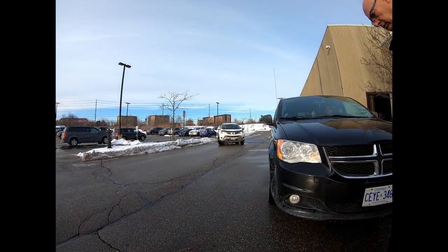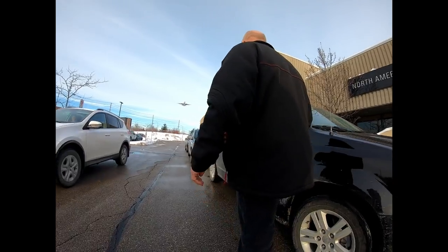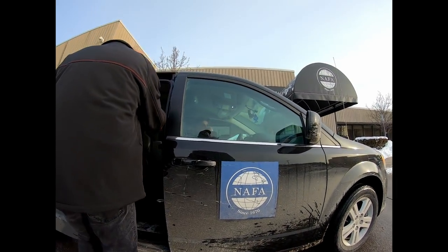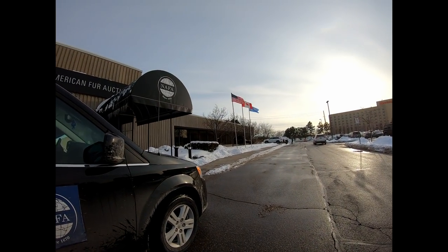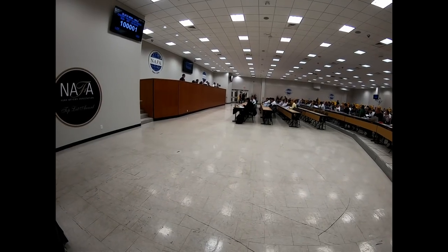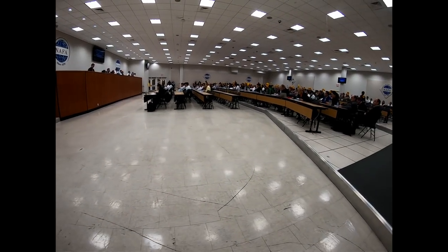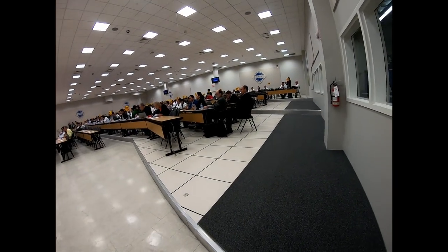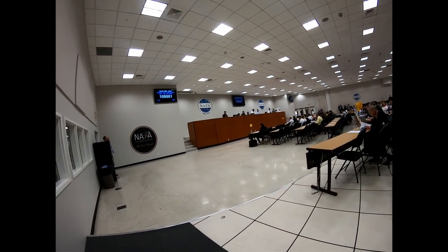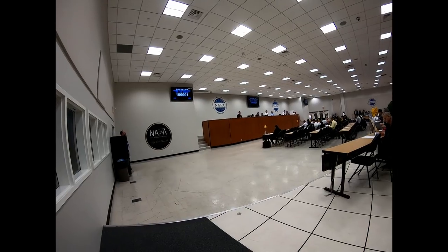With such a huge buyer attendance, you have to offer a shuttling service back and forth to the hotels. At any one time, we usually have 10 different vans ferrying people back and forth to the sale. And another huge advantage that NAFA has over other auction houses is being right beside a major international airport. It allows buyers to come in from all over the world with direct flights.